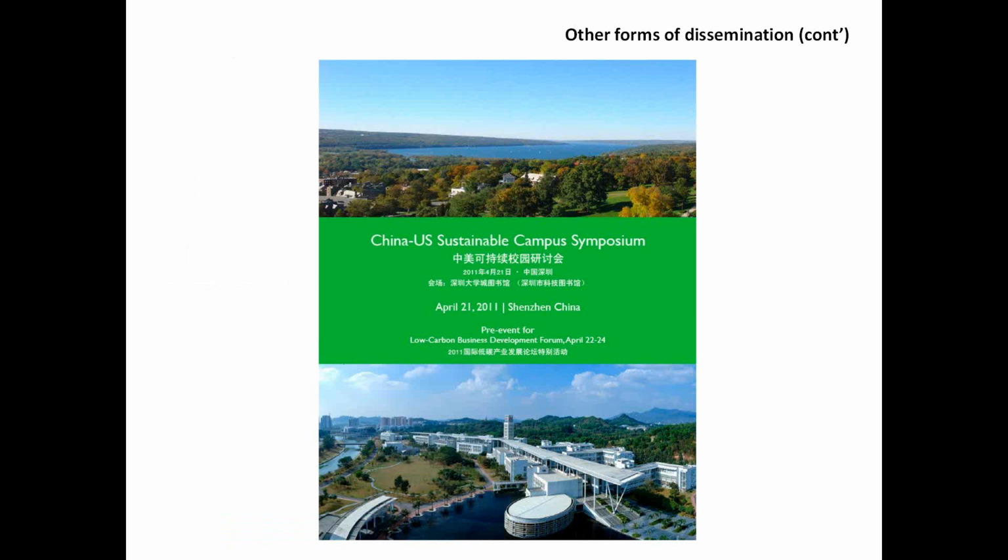And for myself, I'm Chinese, and I'm a member of the task force of Sustainable Campus in China. So I'm also very actively promoting this research and practice in China. This is one example of a symposium I organized earlier in China. And I know there are several universities who are active members of ISCN.